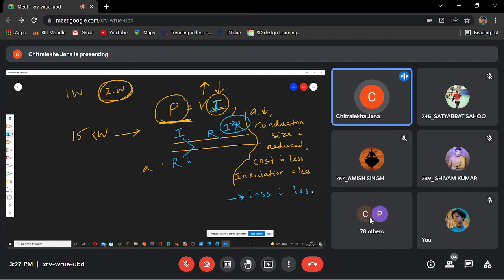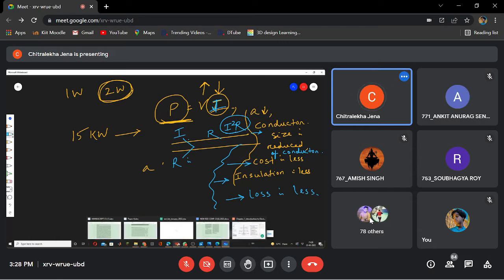So how many advantages have I told you? Insulation required is less, cost of conductor is less, conductor size is less. Due to these advantages, we are transmitting the power at high voltage. Am I clear to all of you?